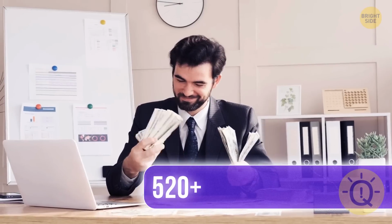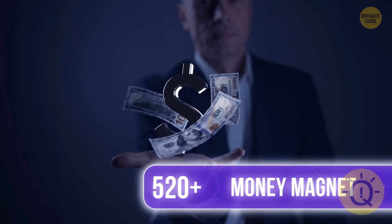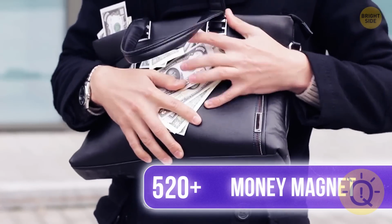And if your final score is 520 points or more, you're a money magnet. You never run out of it. The second you realize that you could use some more cash, you find opportunities to make it float your way. You know how to save and how to spend money.